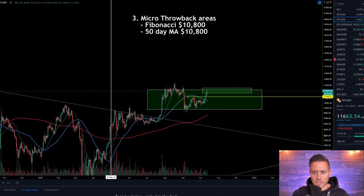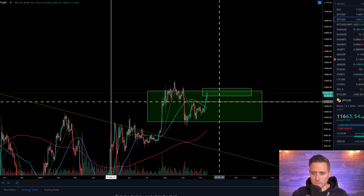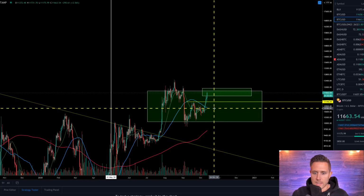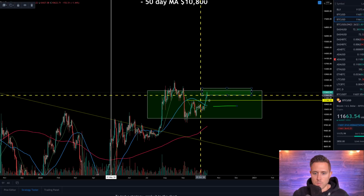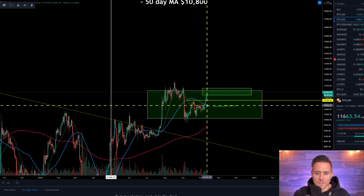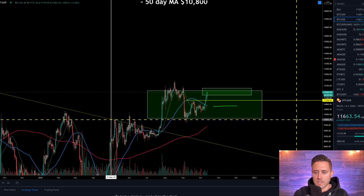So if we're looking at 10,800 and where it is on the chart, this is where it is on the chart. I'm going to just draw a nice little green line right here. So this is a daily chart, and you can see the 50-day moving average right above. This is the blue line. That is basically right above 10,800.